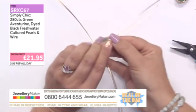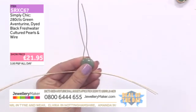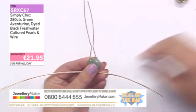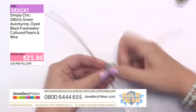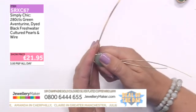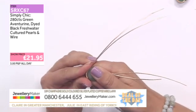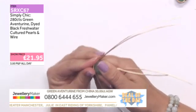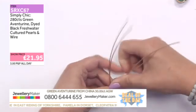Okay, I'm going to turn it over. Don't worry when you're doing this, your cabochon will probably slip out of your hands and cross the room a few times. Just don't get too cross with it. Then what you're going to do is hold everything together and push these so that the shape fits really nicely around your cabochon, just using the warmth of your fingers.